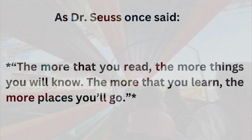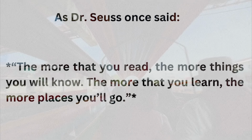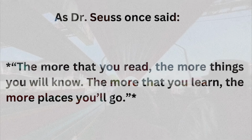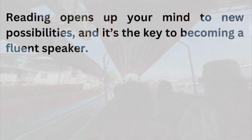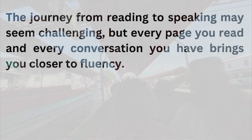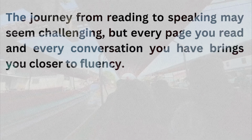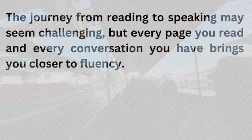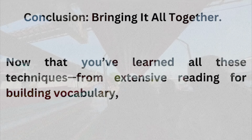As Dr. Seuss once said, "The more that you read, the more things you will know. The more that you learn, the more places you'll go." Reading opens up your mind to new possibilities, and it's the key to becoming a fluent speaker. The journey from reading to speaking may seem challenging, but every page you read and every conversation you have brings you closer to fluency.